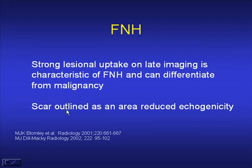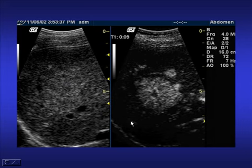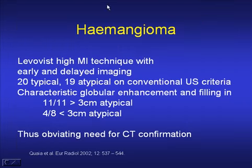And in many cases it's possible to see the scar, the central scar of focal nodular hyperplasia, which the pathologists tell us is always present, but it may be no more than 1 millimeter or so in thickness. So here's an example of focal nodular hyperplasia, not much to see on the conventional ultrasound image. Here's the central scar visualized in the arterial phase of this FNH. If you see the central scar, you can be very confident in your diagnosis. The temporal enhancement pattern also lends to significant confidence.